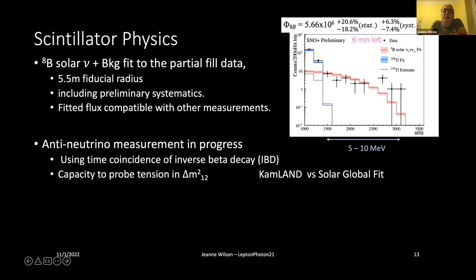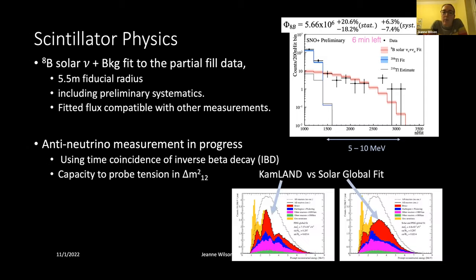And we've also started an anti-neutrino measurement in this partial fill data. You can pull out the anti-neutrino signals easily because inverse beta decay gives you a timing coincidence. And it's interesting for us to look at anti-neutrinos at SNO+ because there is some tension in the delta m squared 1-2 between the KamLAND results and the solar global neutrino fit.